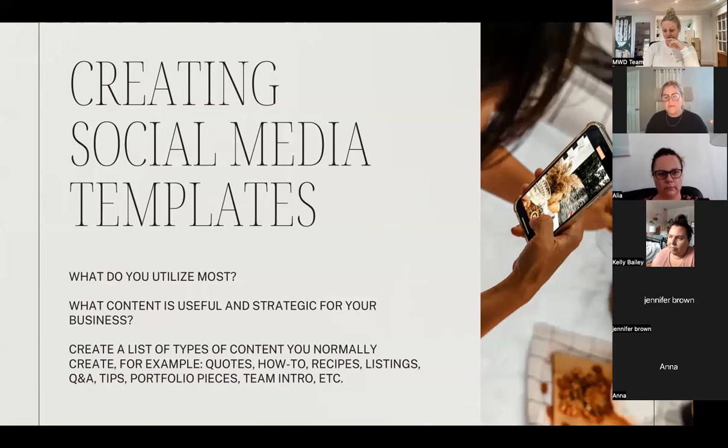And then, what type of content is useful and strategic for your business? What type of content do you find you have the most engagement on, or that does really well when you go to your insights, or that your ideal client is interacting with, or is just valuable for your ideal client? Creating a list of that is really helpful as well. And then the actual type of content you normally create. Is it quotes, how-to, recipes, maybe a house listing, Q&A, tips, portfolio pieces, a team intro, etc.